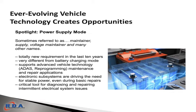So in the case of Prologix chargers, we have power supply mode on most of our full powered chargers. And what that means is we're going to supply power to the vehicle to maintain a stable, steady voltage on the vehicle throughout so that the vehicle can be serviced doing a variety of different applications. And we're providing a beneficial, helpful voltage environment for all those other actions to take place. And those can include advanced technology like ADAS support, programming support, but also things like repairs, maintenance, as well as diagnostics. And we'll get into that in just a moment.